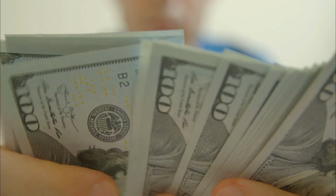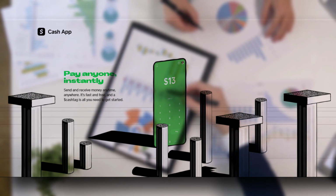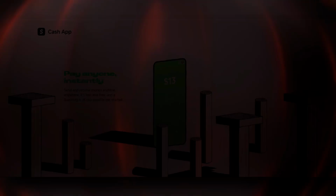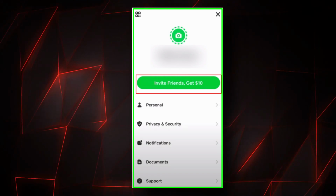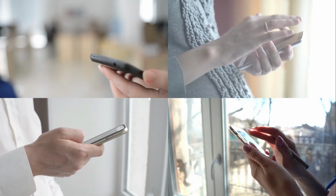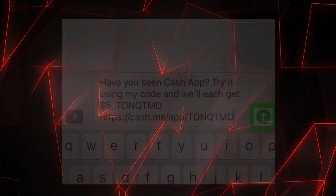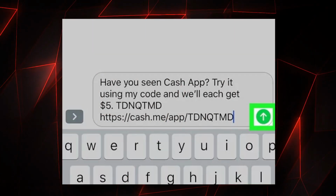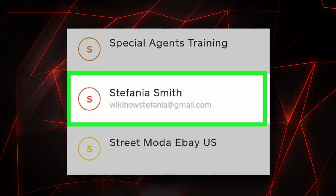Referring friends. This is another opportunity for you to make money on Cash App. Specifically, you can get $15 for every friend that joins the app through your link. To refer your friends, you need to find the Invite Friends button on your Personal Account tab and select it. There are 3 ways you can invite your friends to start using the app. Give Cash App access to the contact list on your phone so the app can text a link. Add phone numbers manually so the app can text an invite link. Adding your friends' email addresses manually so the app can email an invite link.